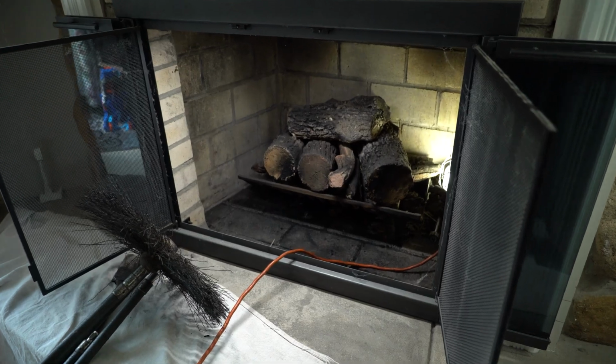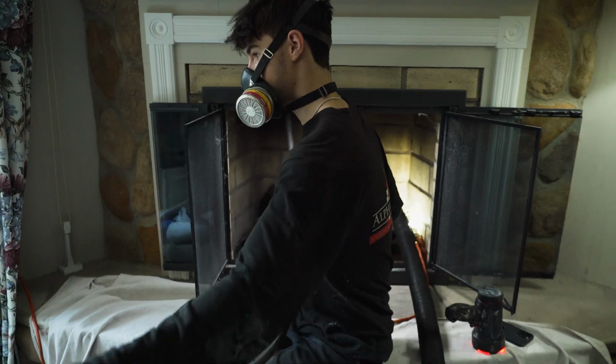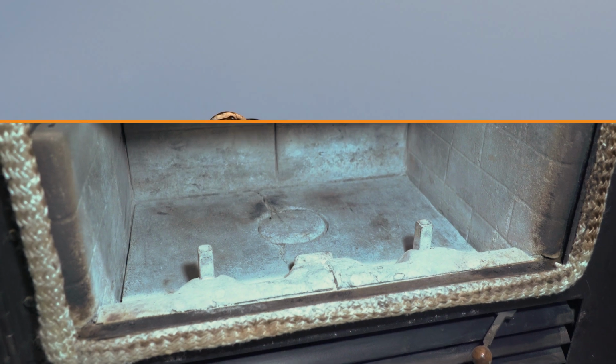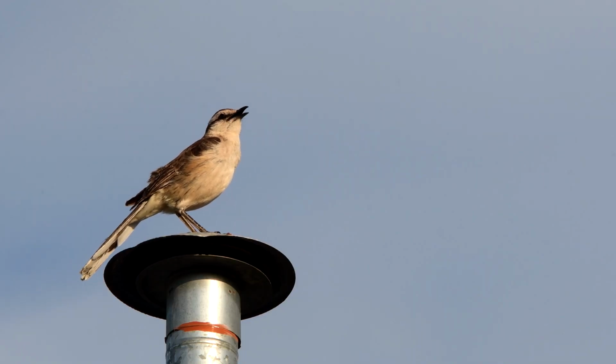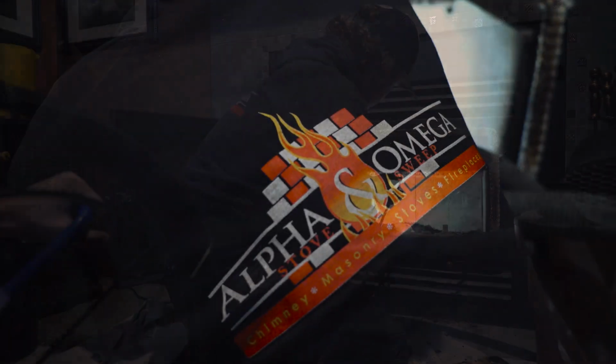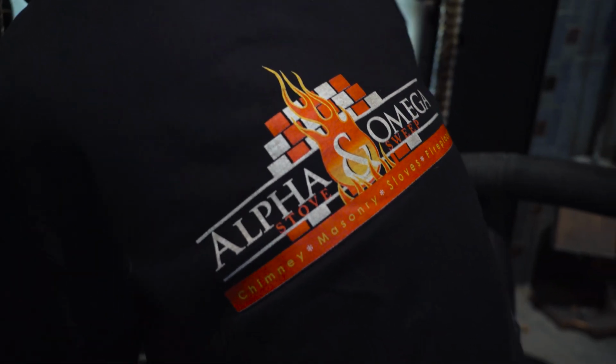By scheduling an annual sweep and inspection, you'll reduce the risk of encountering bird-related issues and ensure your chimney is safe and functional for use. Now that you know the best ways to keep birds out of your chimney, it's time to give Alpha and Omega a call to schedule your annual sweep and inspection.